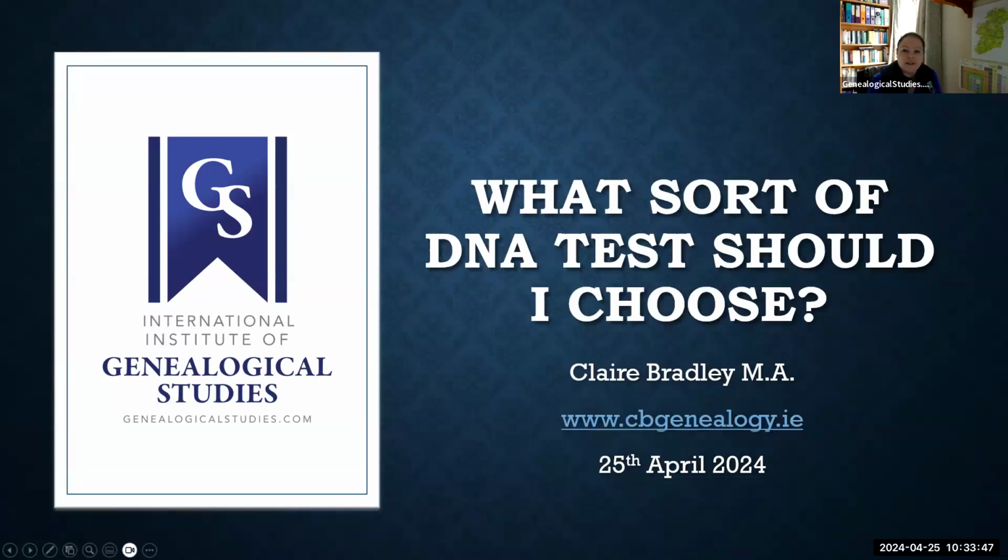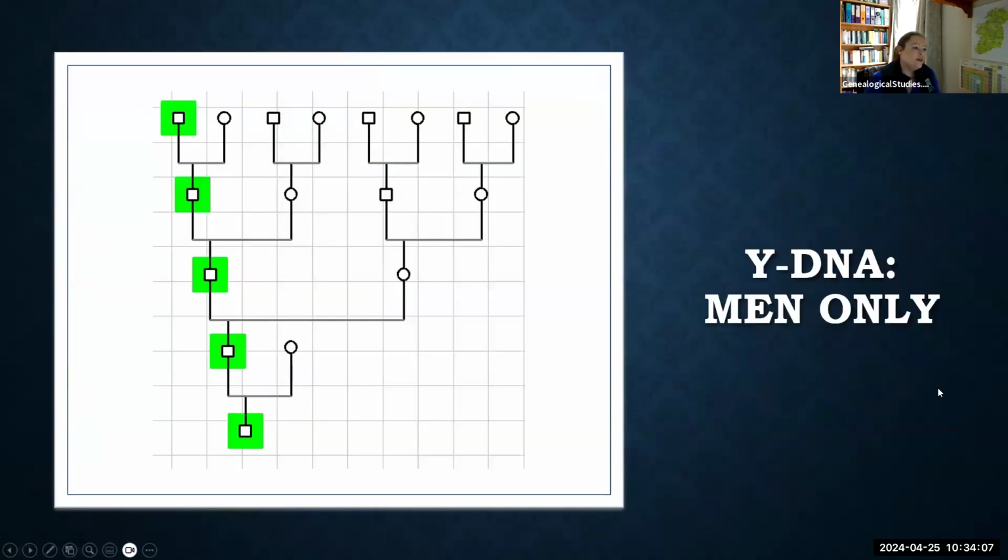So I just called this, what sort of DNA test should I choose? And of course, there are different types of questions you might have about your ancestry, which you could use DNA to help interrogate. So we'll take it slowly through each one, and we'll talk about what kind of problem you would use with them. So the first type of test that became available was Y-DNA.